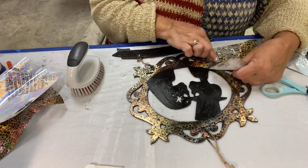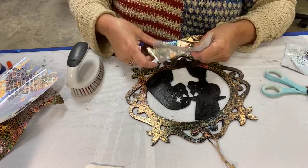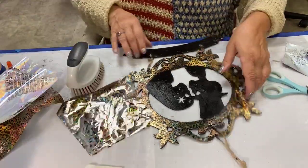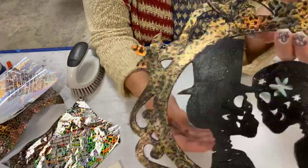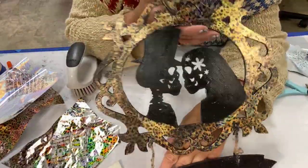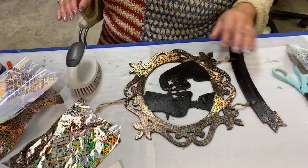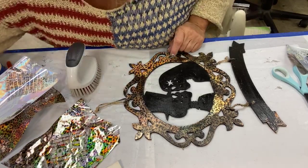That's better. I wasn't happy with the way it was releasing with the toothbrush. I didn't feel like I was getting enough of the pattern. But just doing it sometimes with my fingers is the best solution. So now you can see I've got my holographic leopard, and then I just have to do the figures, and then I have to do that guy too. So I'm sort of going back and forth with what I want to put on it.